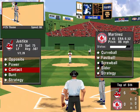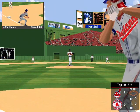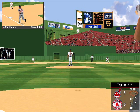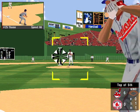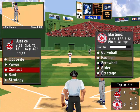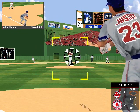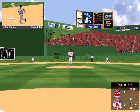At the plate, number 23, David Justice. He's hit one for two this afternoon. Fastball. He can't get a piece of it. Strike one to Justice. One gone at the top of the fifth inning with a runner in scoring position. Fouled off to the right. Slider. That's ball one.